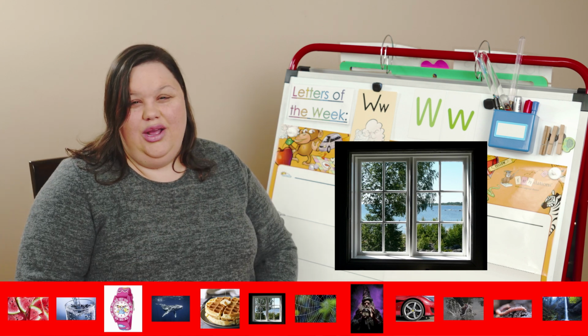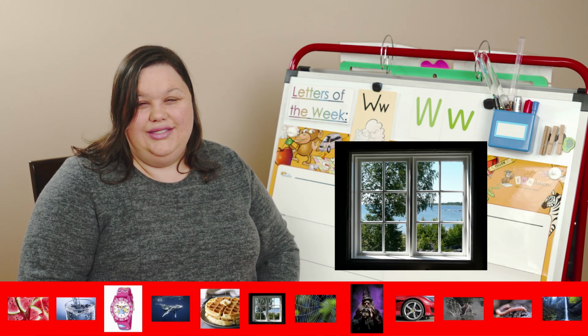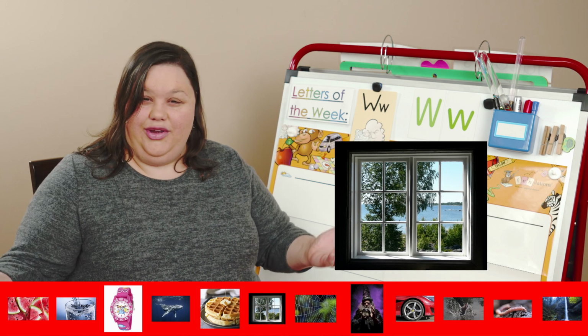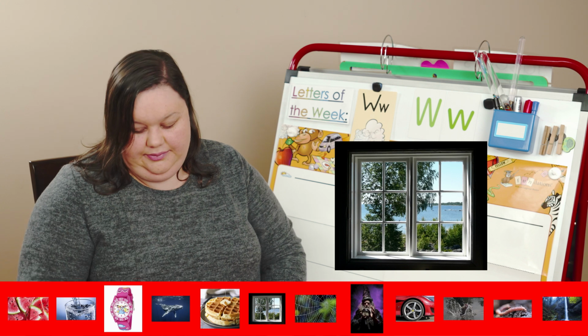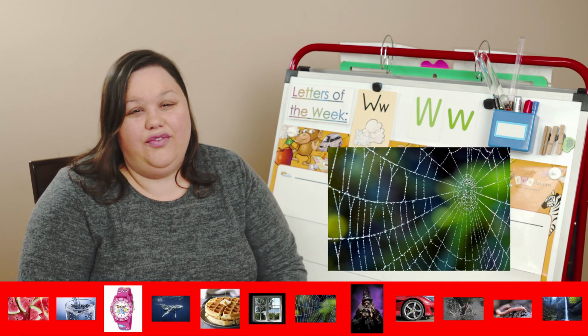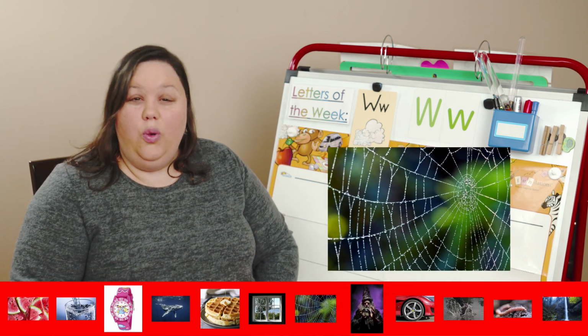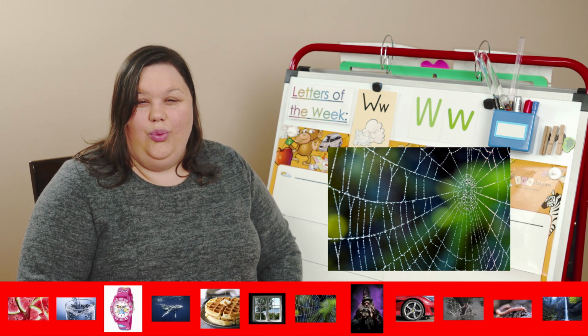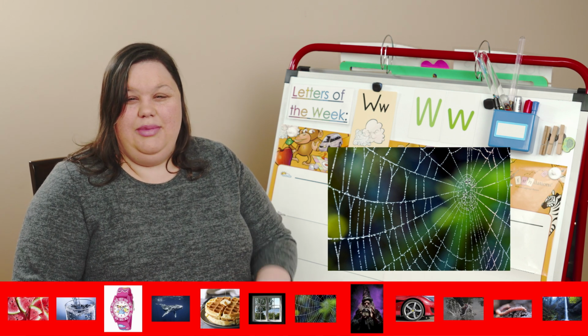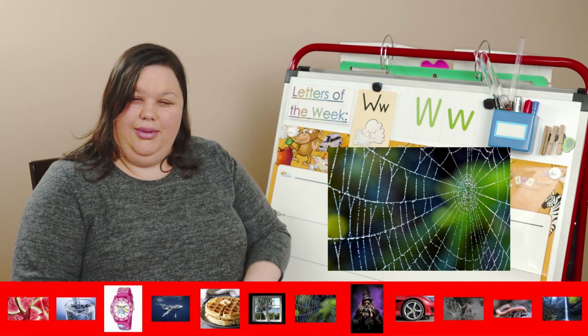Window. You have a window in your house, and it starts with a W. That's the first sound in that word. Web. A spider makes a web. Say it with me. Web.